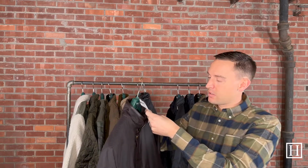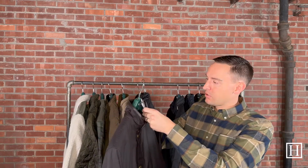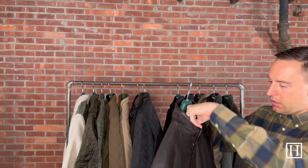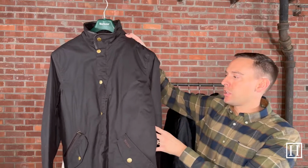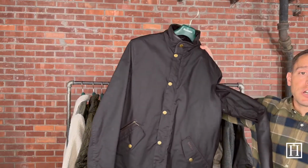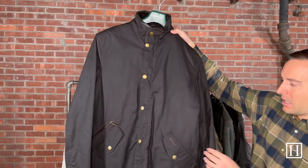They do say this is a tailored fit. I have large through extra large, retails for $380. So this rustic brown is a color I keep bringing back in. It does very well for us. Great price point if you are looking for a wax jacket. This is the cheapest wax jacket that we do have. I'm not saying cheapest on quality, it's just price point.